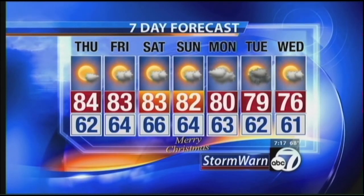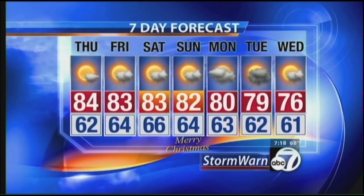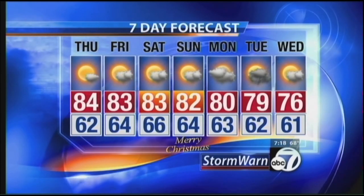We have a cool front that will pass through Florida on Tuesday with a couple of showers. It just knocks our temperatures back down to where they should be, 76 by Wednesday. There's your Storm Warn 7 forecast.